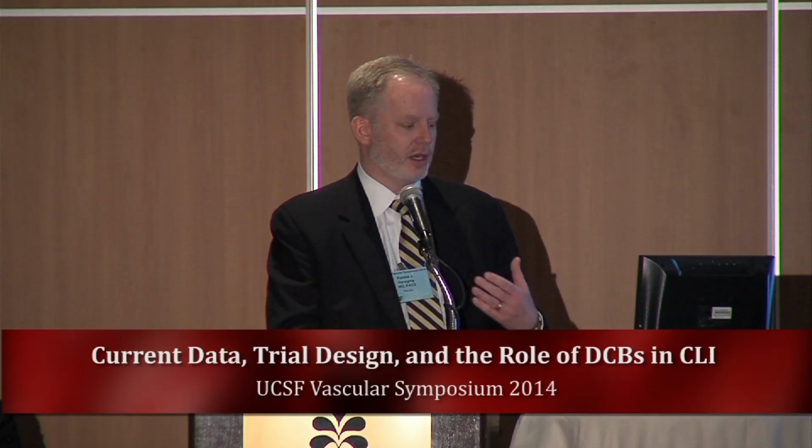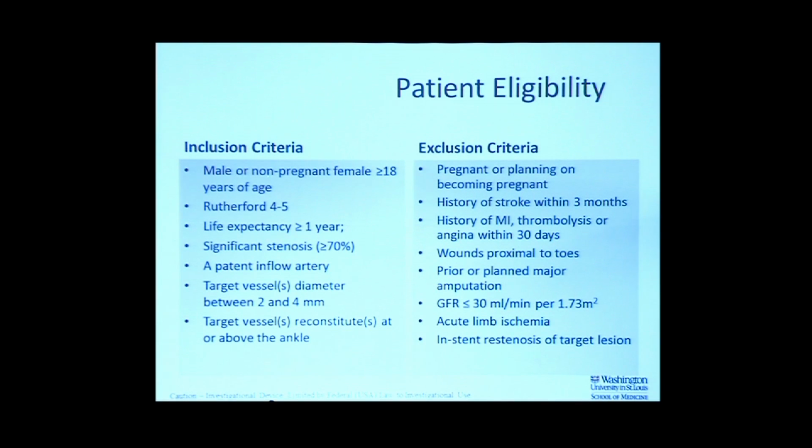The inclusion criteria are fairly similar. I think perhaps some of the differences, and these were all choices made before the IMPACT DEEP came out, is that we're looking at similar vessel sizes. Everybody wants the inflow to be patent. We are mandating that the target vessels reconstitute and traverse the ankle as a single patent vessel, so it's not kind of a wispy collateral runoff.